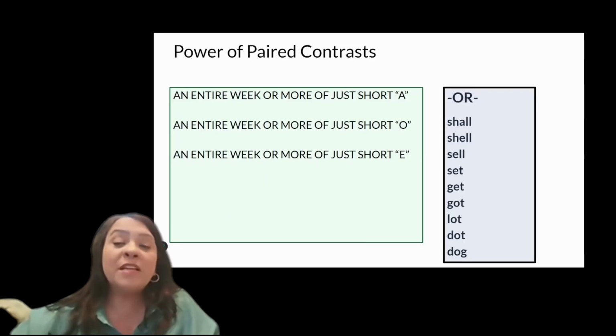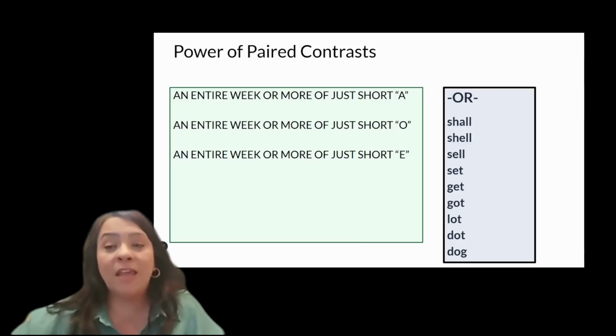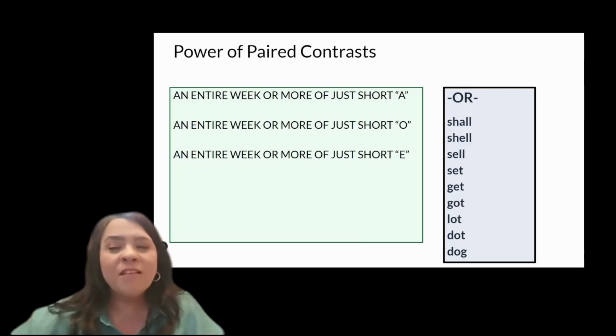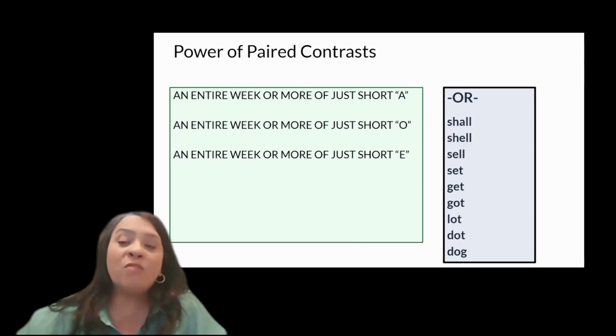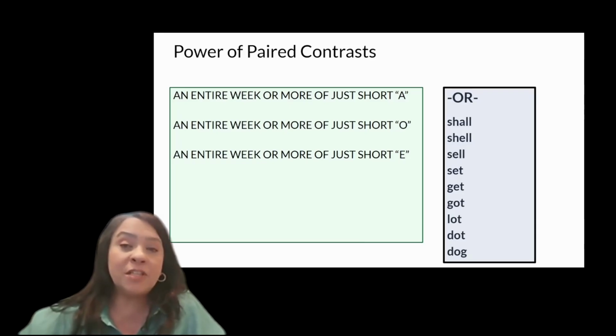So each time students identify the correct vowel sound, they're engaging in that retrieval practice. They have to stop and listen and think, what do I hear in the word shell? Oh, I hear eh. Which one of these letters that I have on my board is eh? And that effort is exactly what helps move learning into long-term memory. So that's the power of paired contrast. Students learn more efficiently by discriminating between similar sounds rather than practicing one sound in isolation.